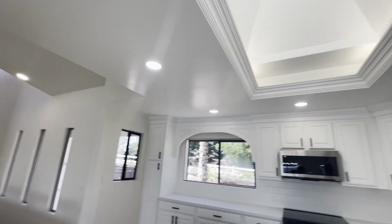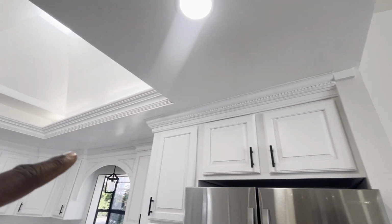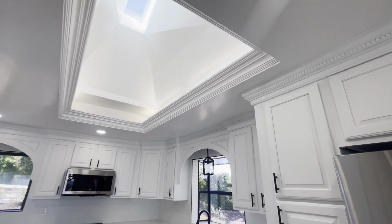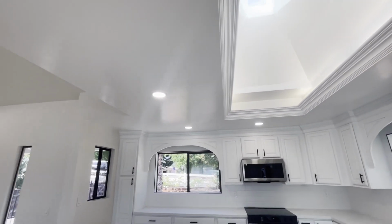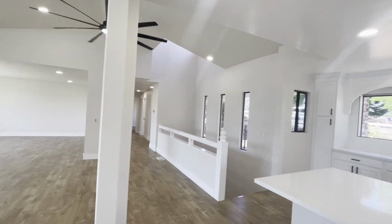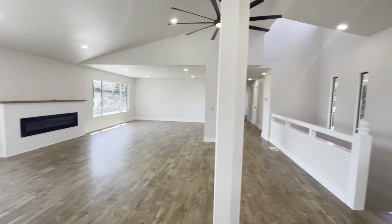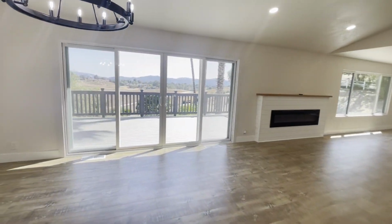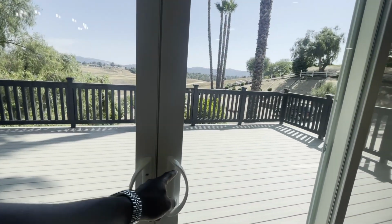Then you have some more can lights here and a little bit of crown molding going around the top of the cabinets there. So that's a very nice touch. Then down over there's the stairs to the lower level. But now let's head out to the deck through these sliding doors.